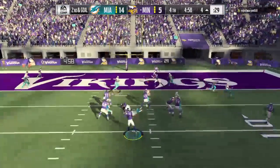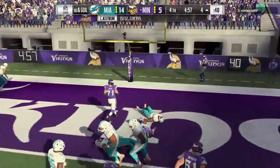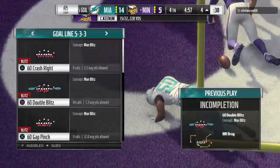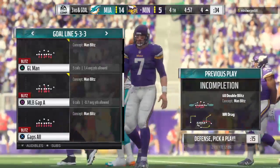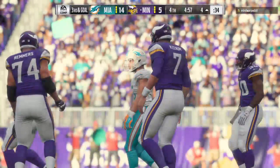And now they'll throw with Keenum. And he can't hang on. That's definitely going to be one he wishes he had back. Incomplete in the end zone. Those throwing windows get a lot tighter near the end zone, don't they?